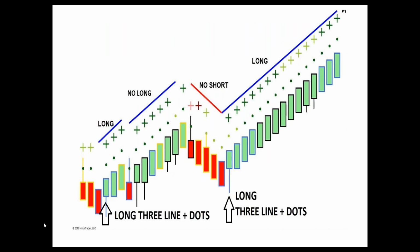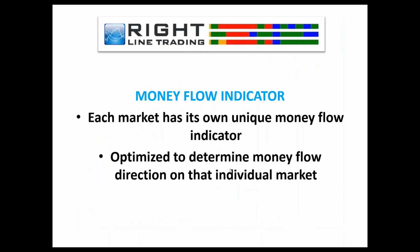So you have to sidestep some chop and you have to sidestep some entries that are associated with slightly greater risk. Once in a blue moon, I'll take them if I have the 3 line and 1 dot, but that's your perfect trade and that's your perfect entry. I'm going to show you on live charts how well this entry does with an associated oscillator signal, and we have a couple of other signals.